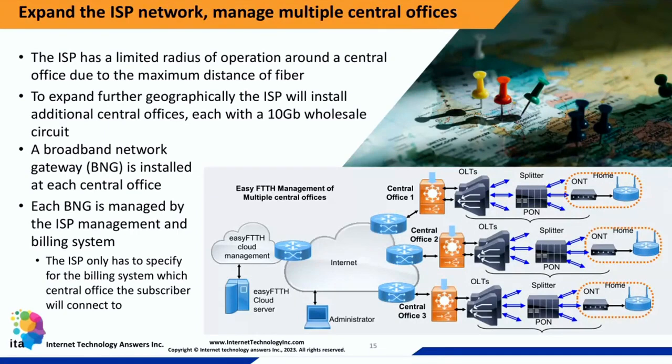And we have two options. We can have all the central offices routed back through a tunnel to one network management gateway, or else we can set up the management gateways at each sub central office, and we can manage those through the cloud system. So the telco will have various options to configure those networks, and so it means the telco can expand the services with really very few limitations. The only limitation is the ability of the telco to invest, or the ISP to invest in the infrastructure.